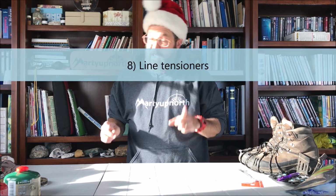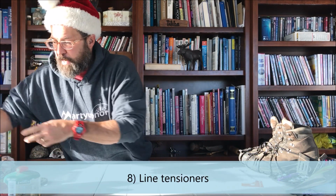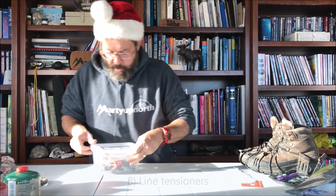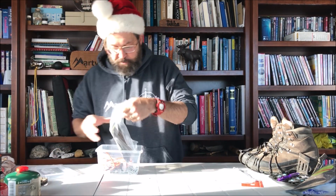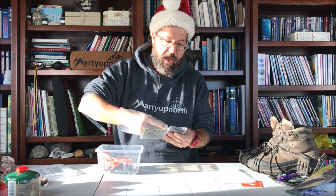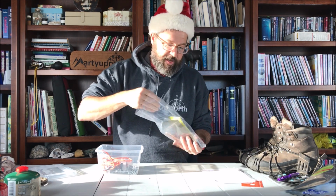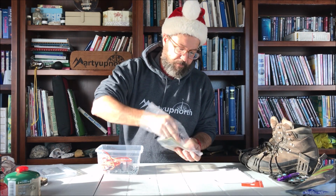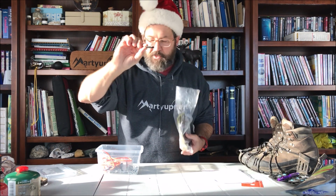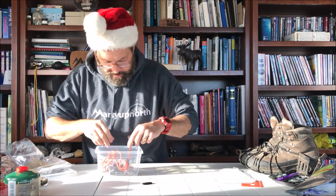Now the next two items, actually similar to rope, they're all related. The next two items are related to tents, and one I want to talk about is when you buy a brand new tent, it comes like this, and somewhere in the tent you get a bag, and in the bag you get lousy tent pegs like this, and you will get line tensioners like this.